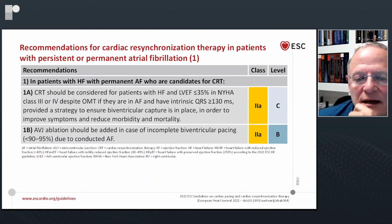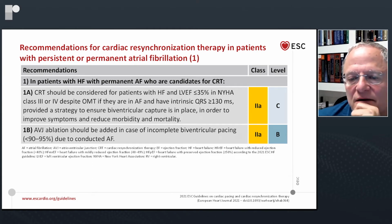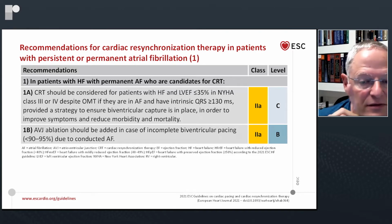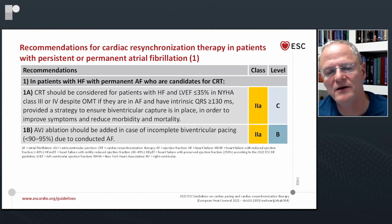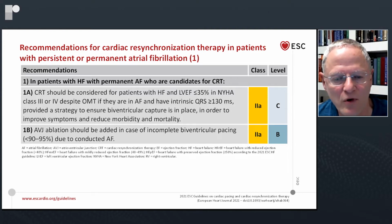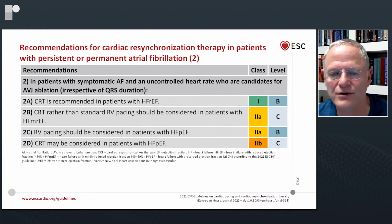Just to put it in text, in patients with heart failure and permanent atrial fibrillation who are candidates, CRT is for ejection fraction less than 35, NYHA class 3 or 4, we don't include NYHA 2, on optimal medical therapy, QRS above 130 without referring to the morphology. AV junction ablation should be added if we cannot reach more than 90 to 95% of pacing due to atrial fibrillation.